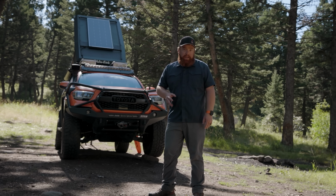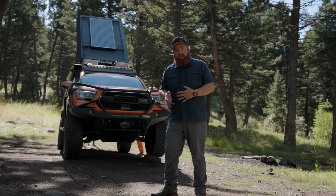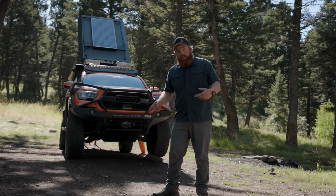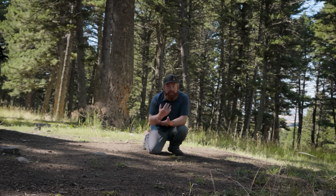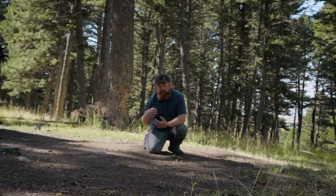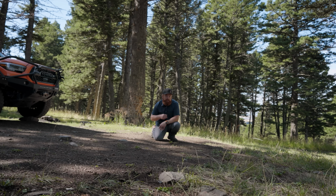The first that I'm going to talk about, and the very simplest and probably the best one to strive for, is just using the terrain to get your truck level. Let me show you what I mean. If you have a truck that either rakes forward because of the suspension or is tilted back because you have a trailer or weight in the bed, you can counter the rake of your vehicle using the slope to your advantage.